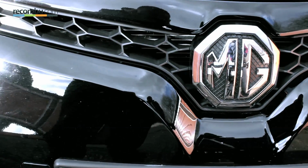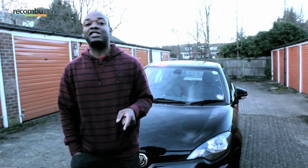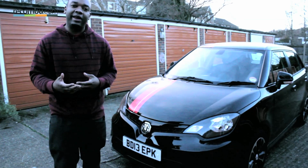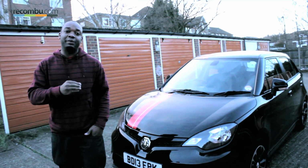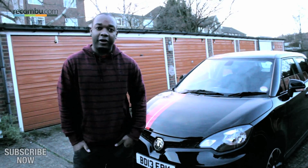The final bad point is this, the MG badge. Now before all you MG fanboys declare jihad on your keyboards, I'm not the enemy. The enemy is depreciation. See, if people aren't going to want this car when it's shiny and new for whatever reason, imagine how they're going to feel about it when it's been around the block a few times. After about 3 years, this is likely to lose about 30% of its value. And when you come to sell it, you might be in for a big shock.